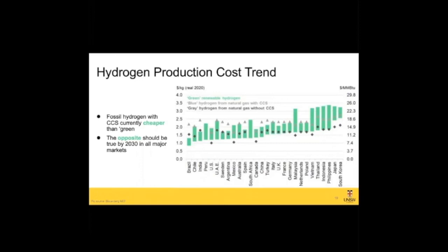The blue hydrogen may be cost competitive for only a limited period of time, where blue hydrogen is cheaper today than the green hydrogen made from solar or wind electricity. The situation should be reversed by 2030. Bloomberg expects that renewable hydrogen will be cheaper by 2030 in all modeled countries, even those with cheap gas, such as the United States, and those with pricey renewable power, such as Japan or South Korea.